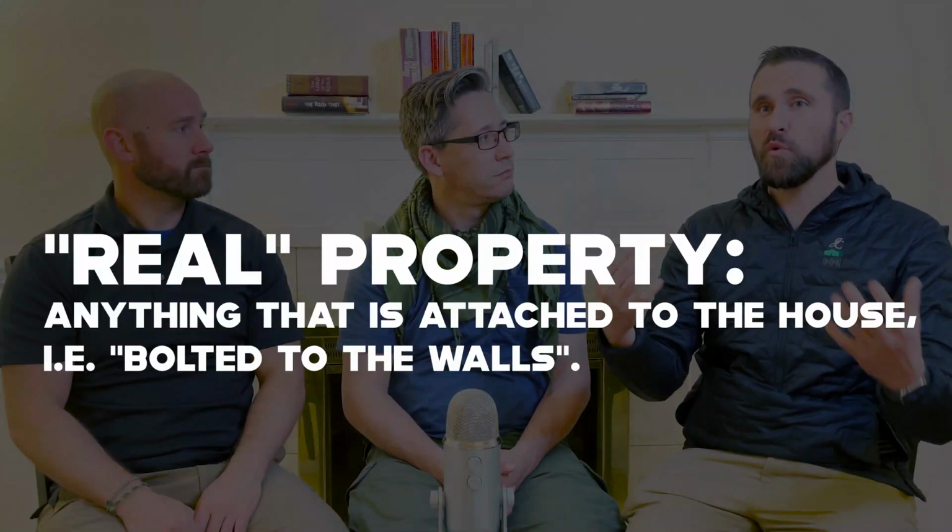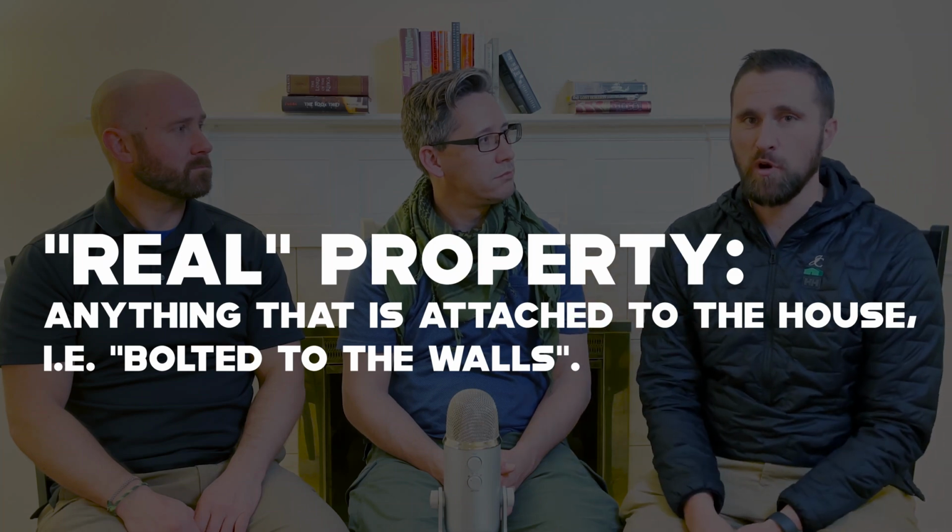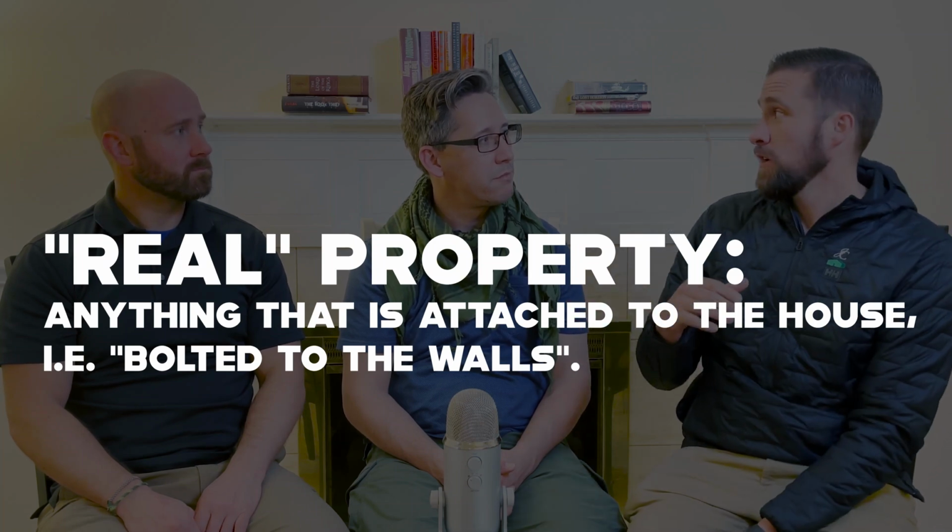Well, before we get into drapes, as a general rule, if it's attached to the house, it comes with the house. If you can pick it up, like your big screen TV, you can take it, but the mounting bracket stays. Anything that's bolted to the walls becomes real property. A fireplace mantle, a shelf, a bookshelf that's screwed into the wall. Those are included in the home unless specifically noted.